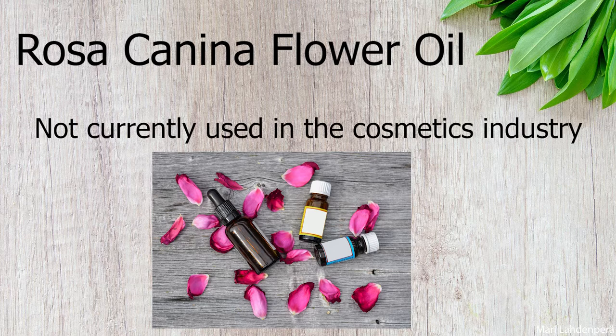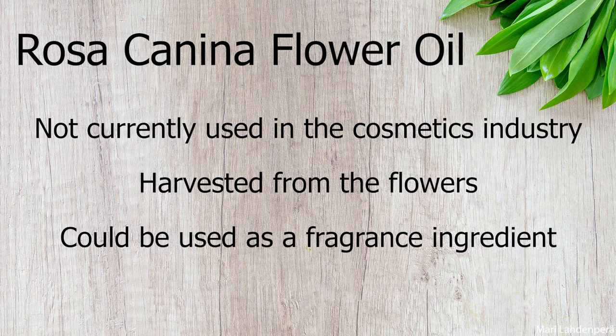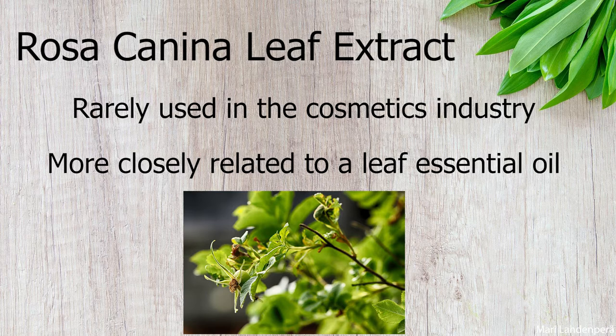Rosa Canina flower oil. Not currently used in the cosmetics industry. Harvested from the flowers of the Rosa Canina herb. Fragrance ingredient. Could be used to cover up unpleasant scents in products because of its stronger scent. Really strong, more often an essential oil. Rosa Canina leaf extract. Rarely used in the cosmetics industry. This ingredient is more closely related to a leaf essential oil.